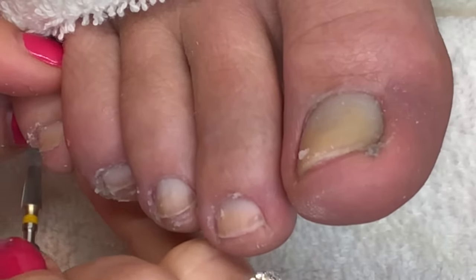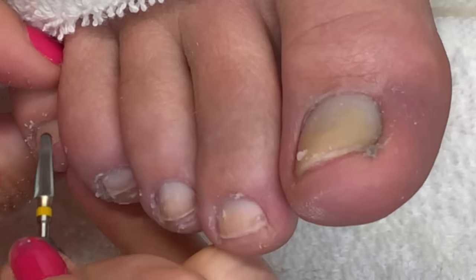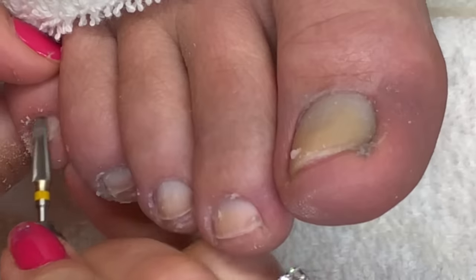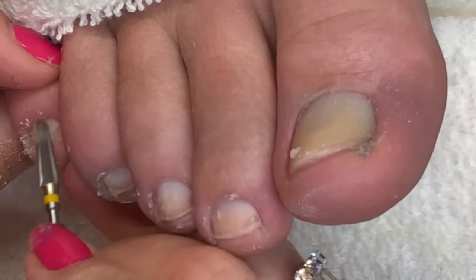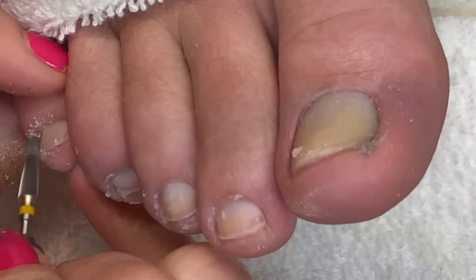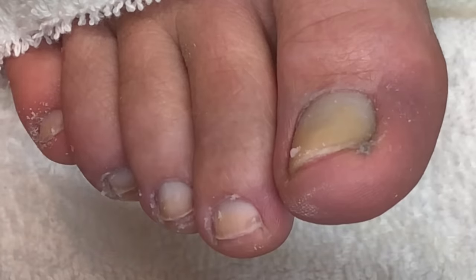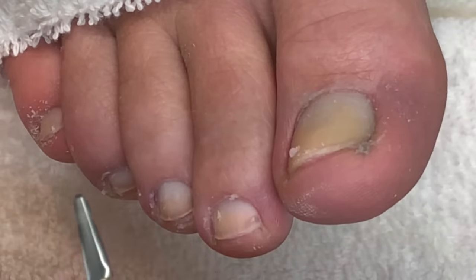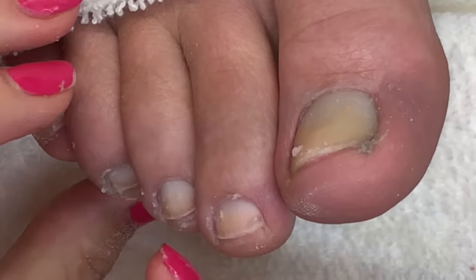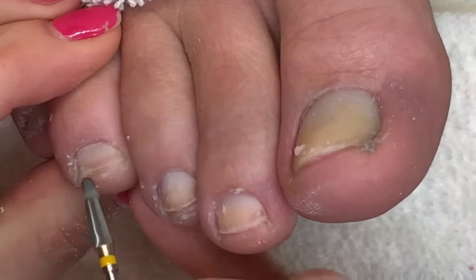The surface of these toenails on her right foot really are not in that bad of condition. So I'm using the extra fine cross-cut cone bit that you can find on my online store, and it's just going to buff off any of that discoloration that's on the surface. I use these little white buffers a lot. This is about the same grit as this. This is an extra fine, and so I'm finding it just a little bit easier to manipulate when I do this.